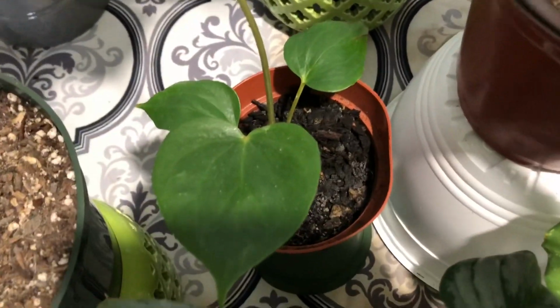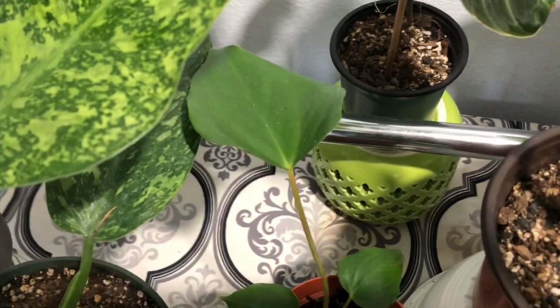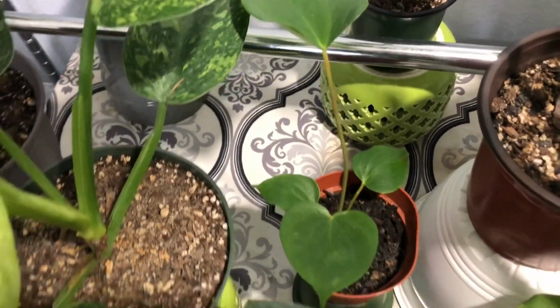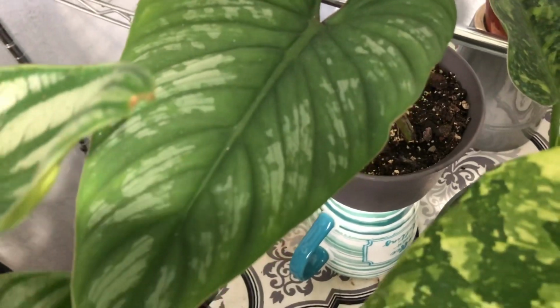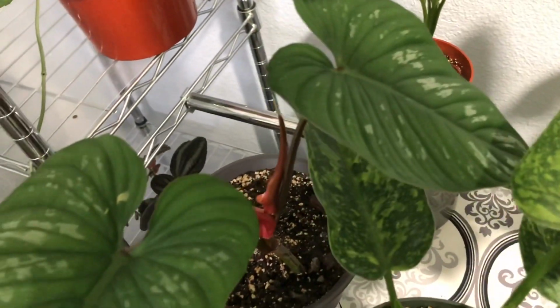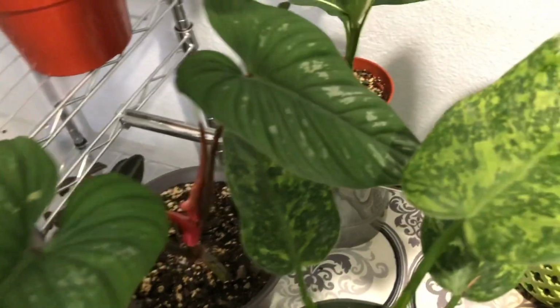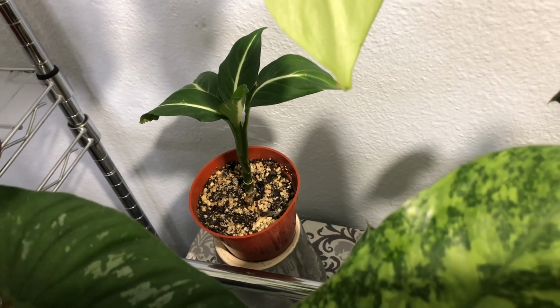Right there is my Anthurium, is it Faustino's Giant? Faustino's Giant. And then here is my Philodendron Mamie, whatever you want to call it. Just gave me a brand new leaf. It only came with one, and then she's giving me a brand new one right there. That back there is a Dieffenbachia Sterling. Got that from Josh's Frogs.